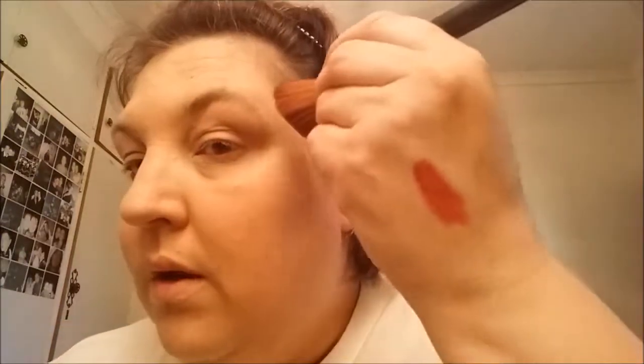Next up, I'm gonna do the blush. I just got here almost a brownish blush. And I'd like to start there, and I'd just bring it down like that on my cheekbone. Just go over it a bit with another little bit of powder, just to not be so dark.